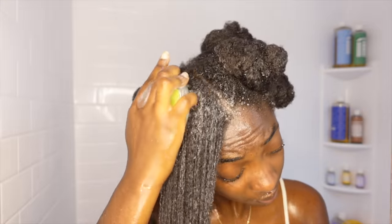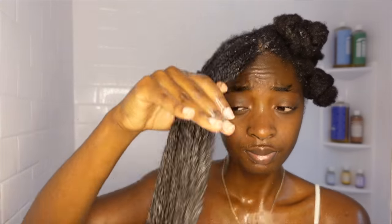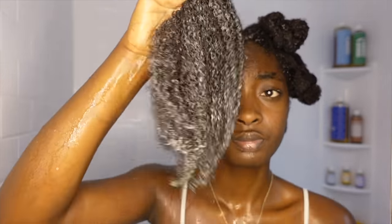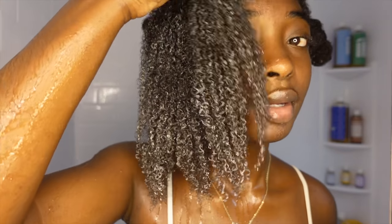Other than that, I really like the cleansing rinse. It made it very easy for me to glide my fingers through my hair and finger detangle it, because you guys know I don't use combs on my hair at all. You guys can see here that my hair looks kind of defined. I don't really go for definition, but I was pleasantly surprised to see that it was actually defined.